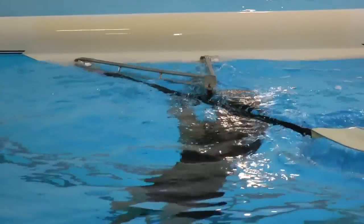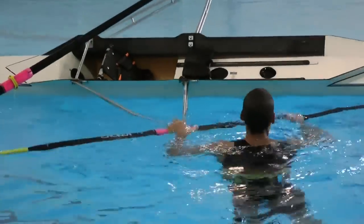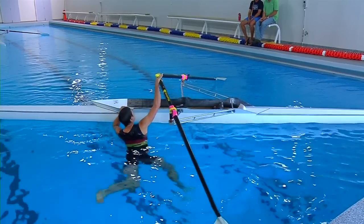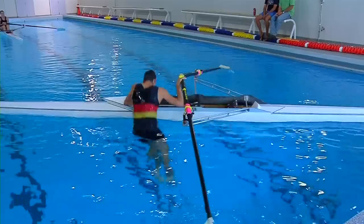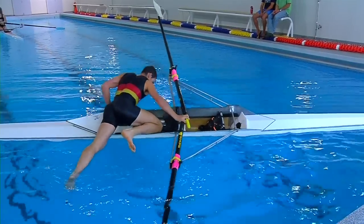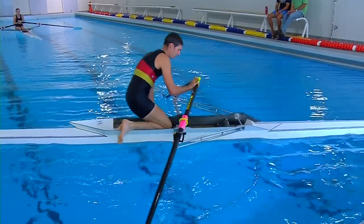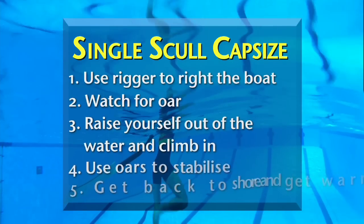When righting the boat, it's important to watch out for one of the oars, which might come over the top and hit you. And then having done that, even though the boat is full of water, they can actually grab the handles, put the two handles together, and then in an action similar to how you'd get out of a swimming pool, bob down in the water and then raise themselves over the boat so they can lay their body over the boat, and then they can cock a leg over and climb back in and stabilise the boat with the oars.